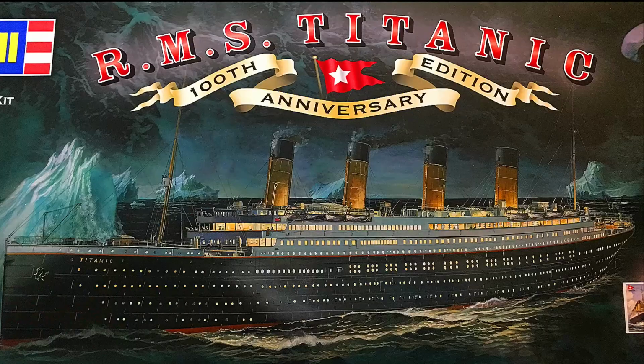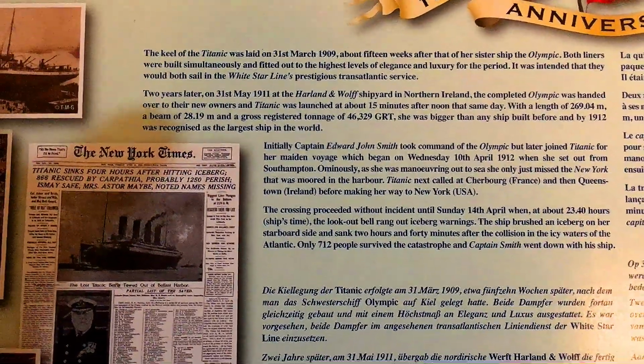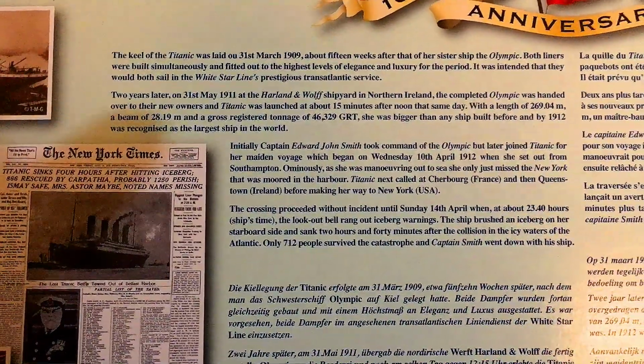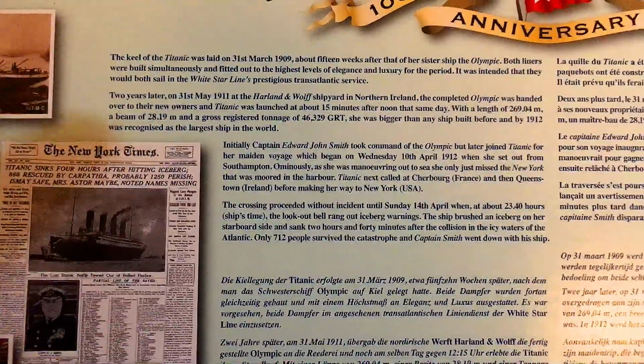The crossing proceeded without incident until Sunday, 14th of April, when at 23:40 hours ship's time, the lookout bell rang with iceberg warnings. The ship brushed an iceberg on her starboard side and sank 2 hours and 40 minutes after the collision with the icy waters of the Atlantic Ocean. Only 712 people survived the catastrophe, and Captain Smith went down with the ship.